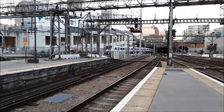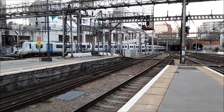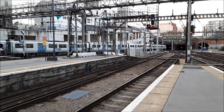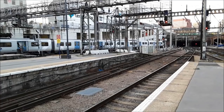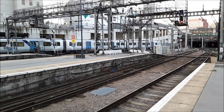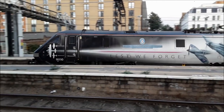Okay, the next train arriving is 717009. This might be, in fact, a terminating service from Welwyn Garden City. I'm sure it must be. If we do an about turn, we find 921110 pulling away with the 1818 LNER service to Newcastle.